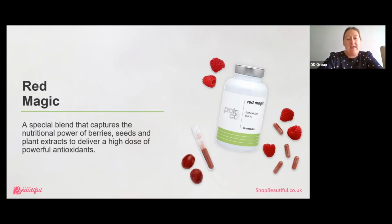This has a very high ORAC value. ORAC, O-R-A-C, stands for oxygen radical absorbance capacity. What ORAC basically means is the antioxidant potency of an ingredient. We lose roughly between 3 to 5,000 ORACs per day, and this will provide you with 10,000 ORACs a day.